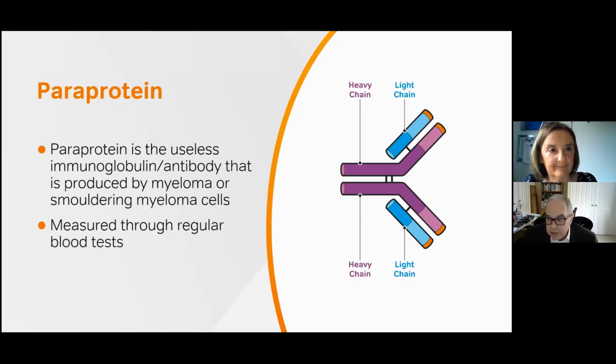On the right is quite a nice cartoon that represents a paraprotein or an immunoglobulin or an antibody. And as you can see, there are two main components, a heavy chain and a light chain, which are joined together. In some forms of myeloma, the malignant cells just produce the light chains, and you may have heard of, or you may have, the condition light chain myeloma. That is a form of myeloma where the malignant cells don't produce the whole paraprotein, they just produce the light chain component.